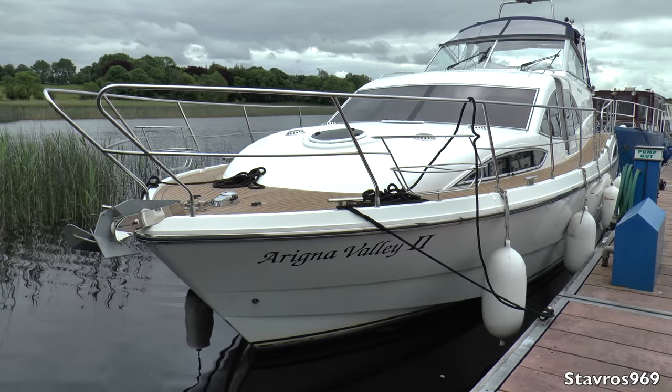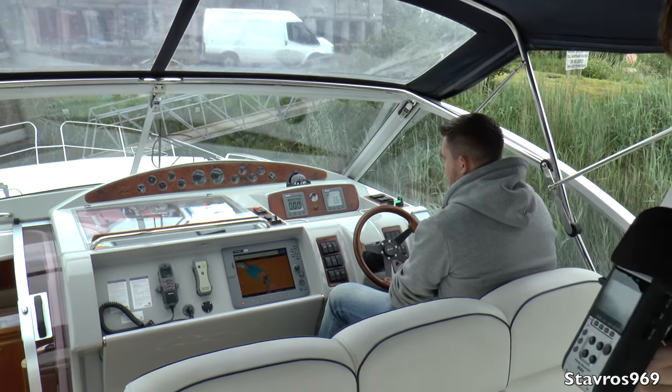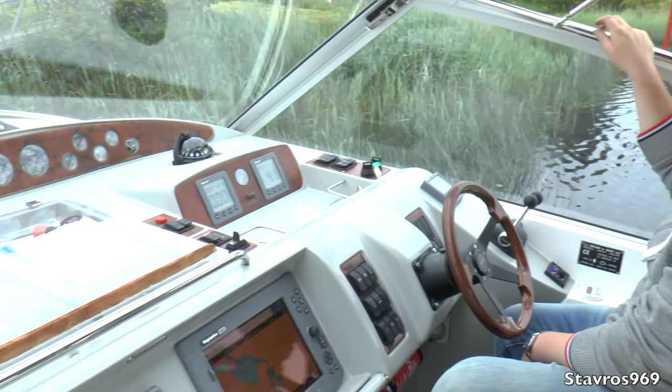I'm just going to make my way now to the deck, just to show you all the controls before we set out to Carrick on Shannon for a cruise on the River Shannon. So I'll start by showing you the interior here. That is the deck, quite comprehensive and a lot of controls. Aaron will be navigating us down the River Shannon today.